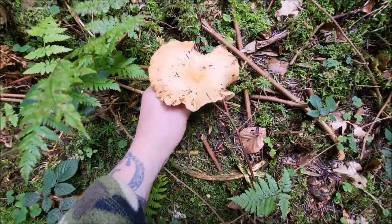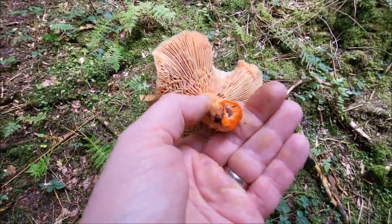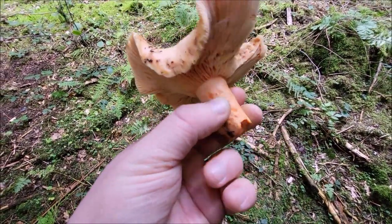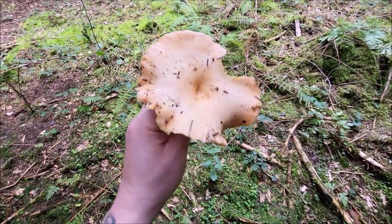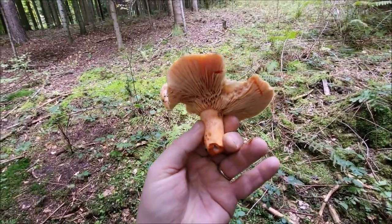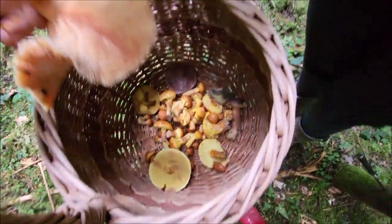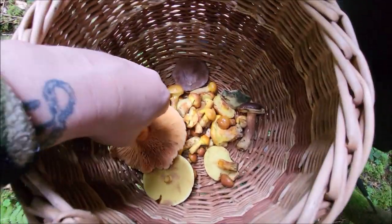Okay guys, check this out what I've got. This is pure and bright orange. That means it's Lactarius deliciosus. This is one of the most delicious mushrooms, especially when butter fried. All right, let's continue, guys. And you can see we are slowly growing a nice mushroom collection.